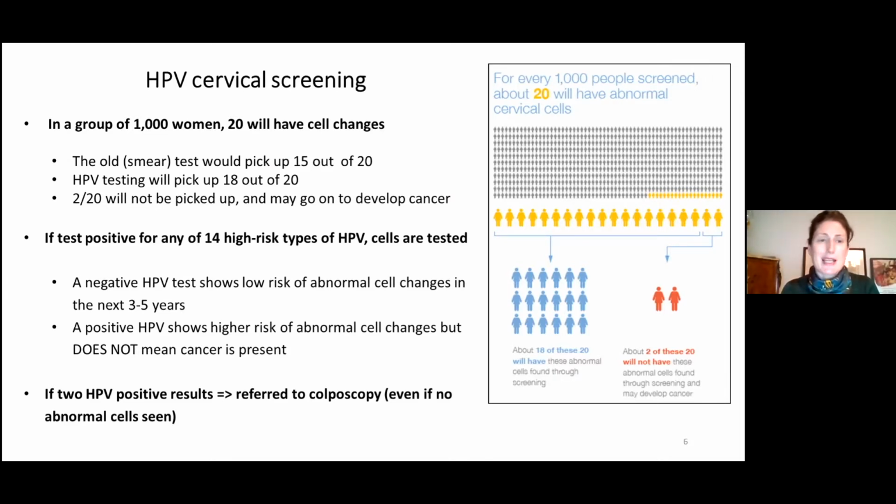But unfortunately, as with all screening tests, it will not detect every woman with abnormal cells. And that's why 2 out of 20 will not be picked up. They may go on to develop cancer. And that's always why we give you the message: look, if you get symptoms, don't rely on the previous normal screening test. You do need to get checked out.